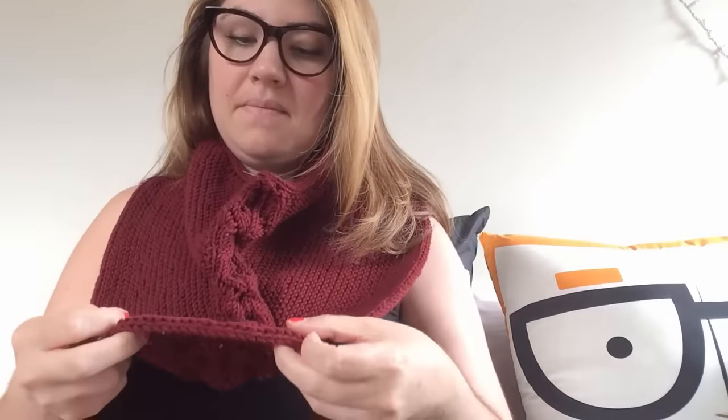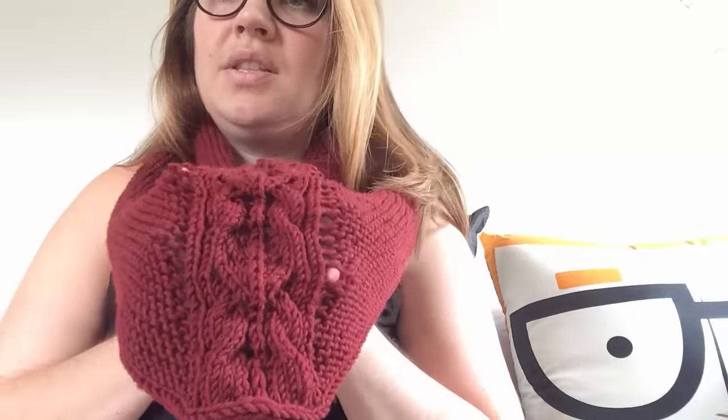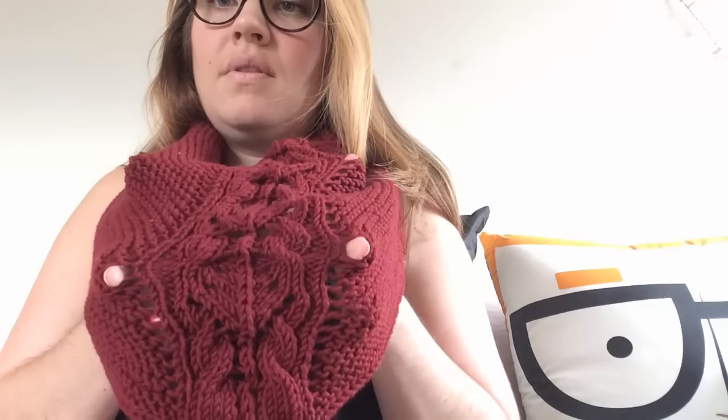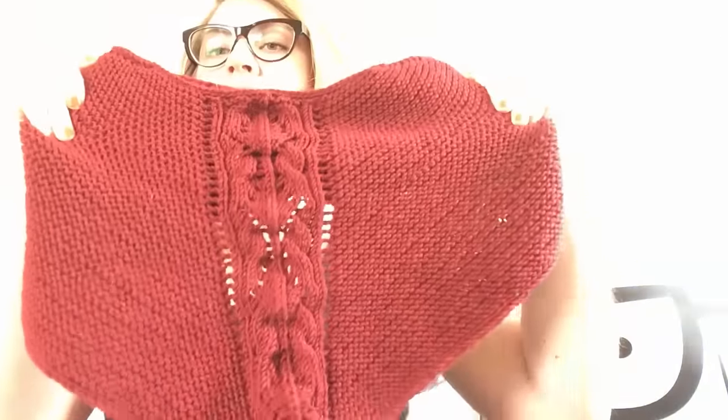So, yeah, it'll fit up in her jacket really nicely. I love how it just lays flat. Really great. I'll stretch it so you can see what the lace looks like. Oh my gosh, come on. There you go. The cables. So that is my marigold for Claudia.